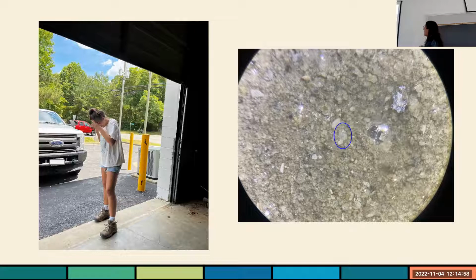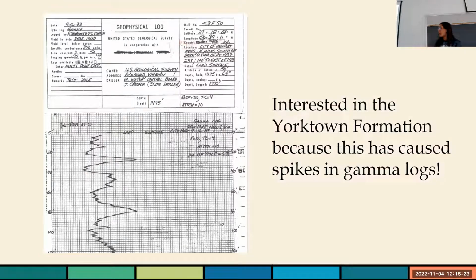And on the right, one of the days that we were at this warehouse in Richmond, our friends Scott and Todd brought a microscope with them, and we looked at some sediment under the microscope just to see what we could find. And we found this little thorium, which is just like a marine microorganism. So it was really cool that after like 20 years since this core was taken, you can still find new things.